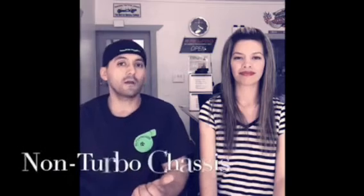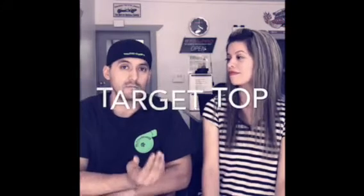So the car we got is a non-turbo chassis. It comes in a hardtop version or a targa top, targa top meaning the center of the roof can unbolt out. The car that we have is a targa top, non-turbo chassis.